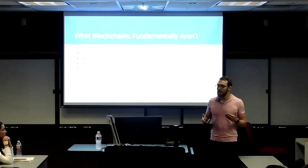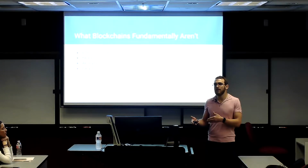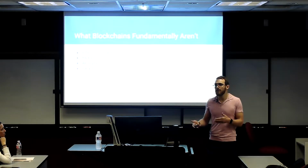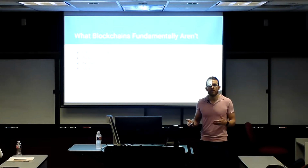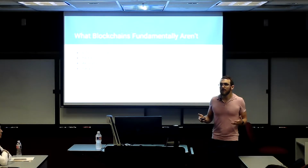So private key management is this really tricky thing because you want you and only you to have access to your private keys. We'll see some ways that Bitcoin is better about this than other blockchains, and the big one is really good multi-sig support and hardware wallet integration for that. But still, private key management is a hard thing.